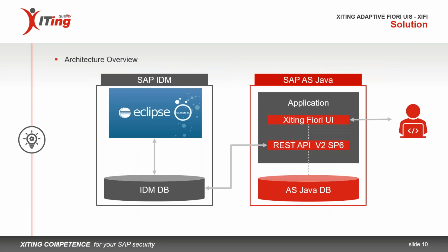So here we have an overview about the architecture. You should know, if you're familiar with IDM, that we have the Eclipse environment, which is connected to the IDM database. And we have the AS Java, where the runtime of IDM runs. And our solution for the Fiori UIs was that the end user connects to the Fiori UIs. The Fiori UIs communicate via the REST API to the IDM database and get all information, for example, of the forms and the data in these forms. Everything is maintained via the Eclipse.